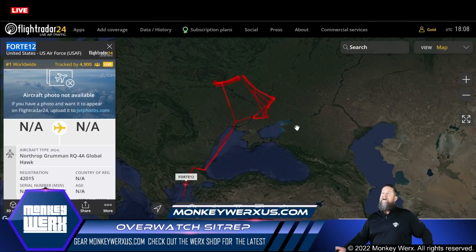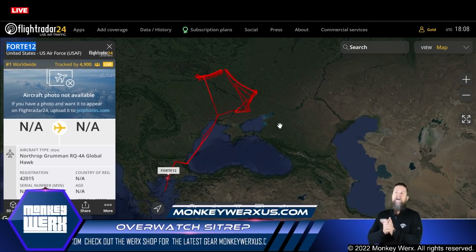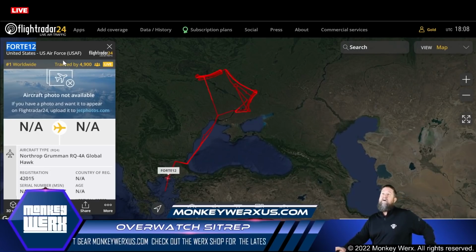Get over here to the flight tracker. This is a Q4 drone again, or RQ-4A Global Hawk, I guess is what they call it. This one's being tracked currently by Flight Tracker. About 4,500 people watching this flight right now, almost 5,000. You can see up here, it's number one trending, being tracked worldwide.